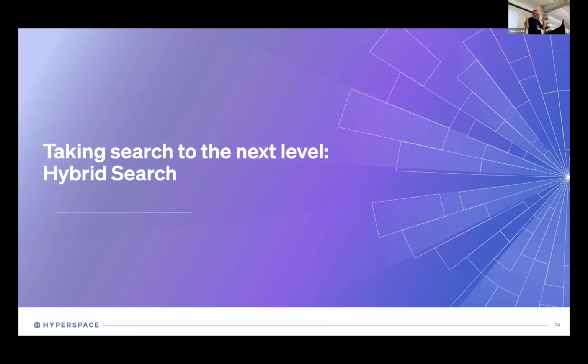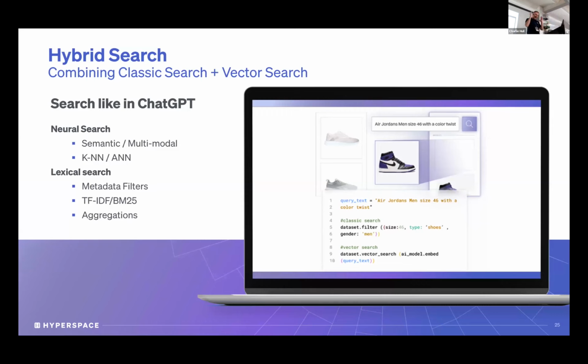So we spoke about classic search and about vector search separately. Now the main thing is how we can combine them together and utilize them both. A very high level, simplistic example: allowing a user to search something like in ChatGPT, maybe Air Jordan men size 46 with a color twist. Or if I'm on booking.com, instead of searching for a hotel in Berlin and then working through the filters, maybe someday I will be able to say, I want a hotel in Berlin which has a large kitchen and is close to a metro station. Some more sophisticated queries like that.